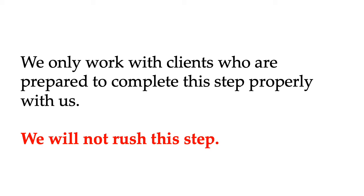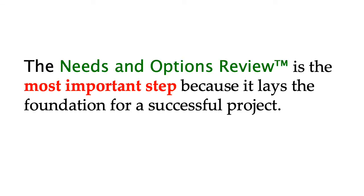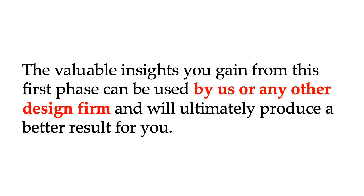We spend more time on the research than most other firms who rush their clients into design phase. We take a different approach. In fact, we will only work with clients who are prepared to do the needs and options review properly. We will not rush this step. It only causes cost overruns later if we take shortcuts and don't establish solid foundations. The needs and options review is the most important step because it lays the foundation for a successful project.